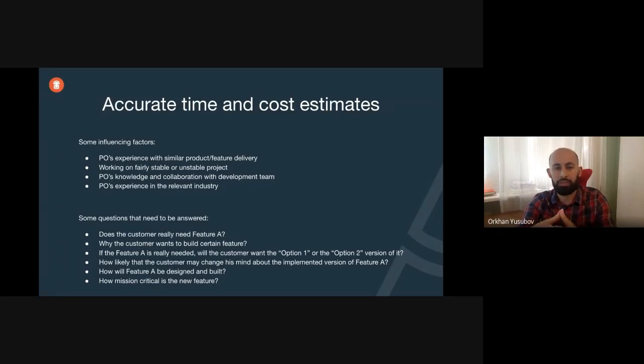And last but not least is the product owner's experience in a certain industry. Even at Torgate, when we deal with multiple clients and multiple industries, we try to pick product owners who already have certain experience with the specific industry that he or she is going to deal with. And these are the common vectors.